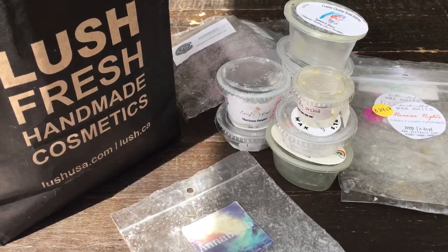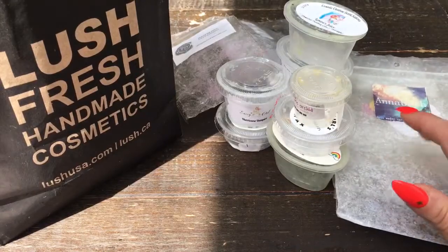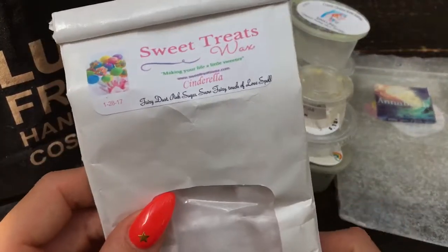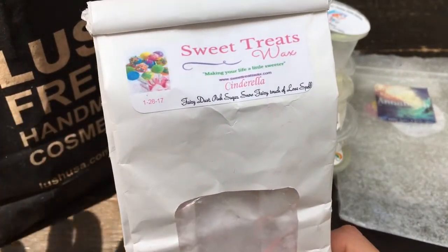Anyway, the scent notes on this are saltwater taffy and pink sugar. To me, this smells spot on, exactly like the Yankee Candle saltwater taffy candle. This was Sweet Treat Wax Cinderella. On cold, this could have become one of my favorite scents of all time.